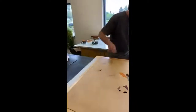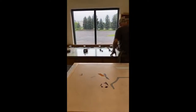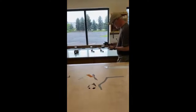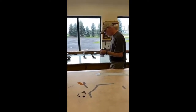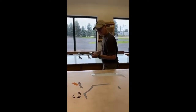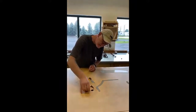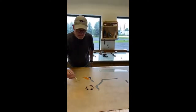What kind of ink are you using? Oil-based. It's an ink actually designed for lithography, but it works well for relief. This is half-inch MDF that we're using, just because quarter-inch wouldn't be bulky enough, it wouldn't stay flat if we were to do that, so that's why we use half-inch.